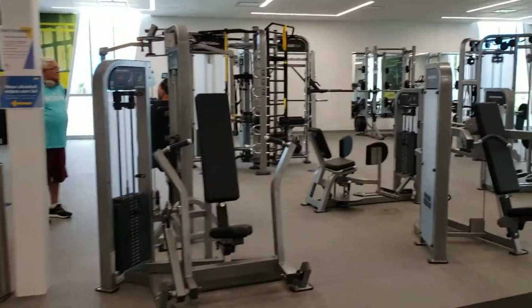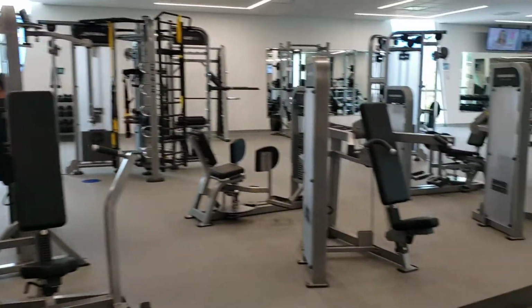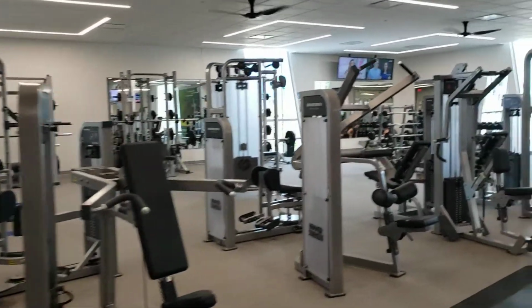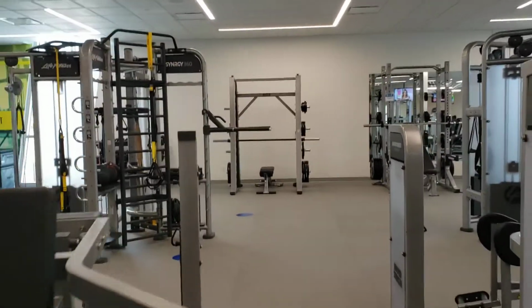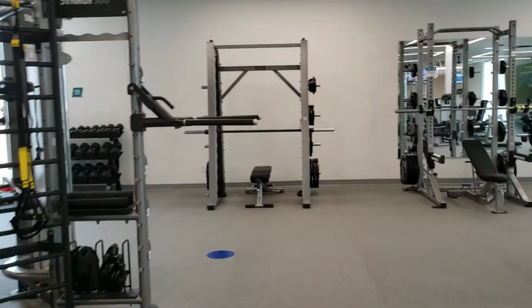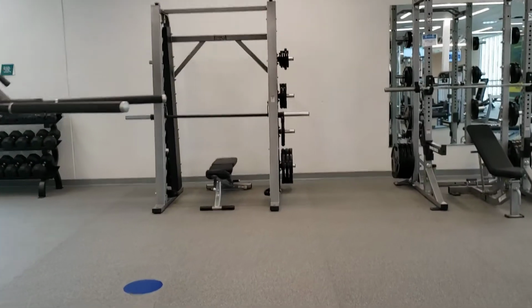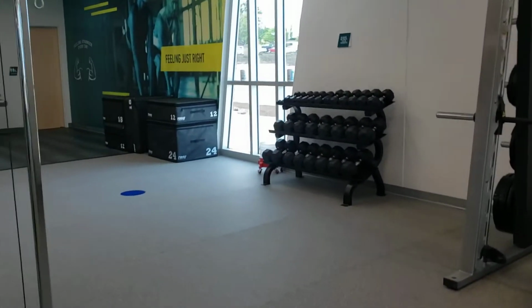We've got the Synergy 360, we've got a Synergy 180, and then we also have some other various half racks and Smith machines here in the back, something that we haven't been able to offer in the past as well. In the back corner here, we also have another unisex restroom.